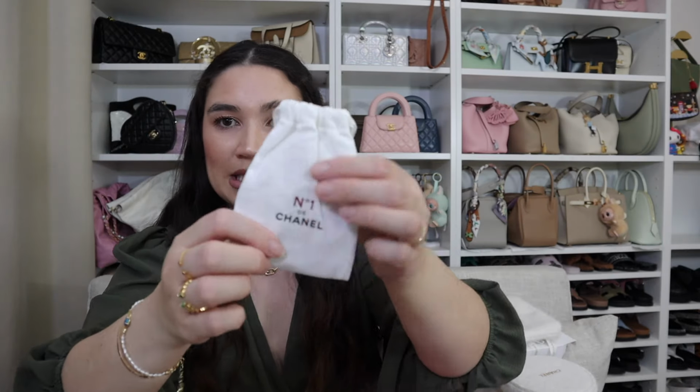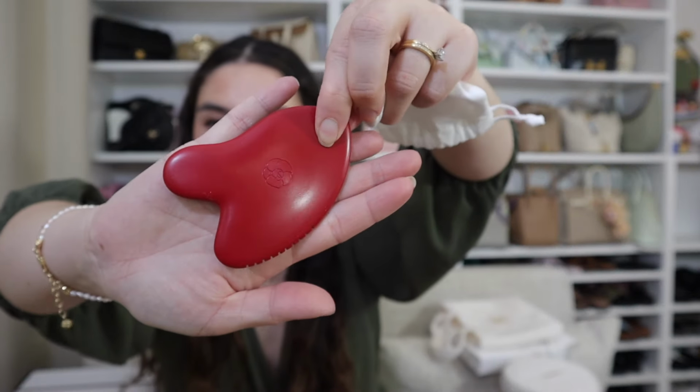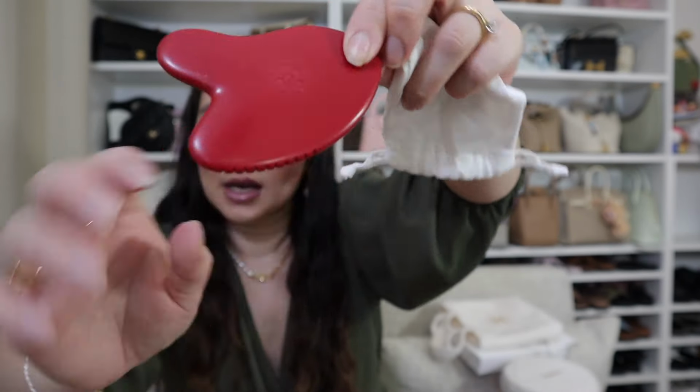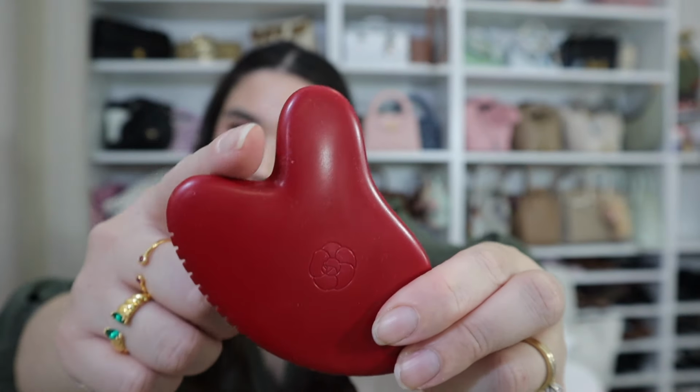This is actually a limited edition product here. This is the N°1 De Chanel massage accessory. So if you like this, grab it while you can, because it is limited edition. It comes with its own little pouch. It's a massage tool for putting on your serums. It's got a grooved edge as well. And then it's got this tool to pinch the skin.